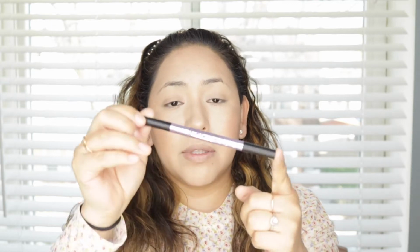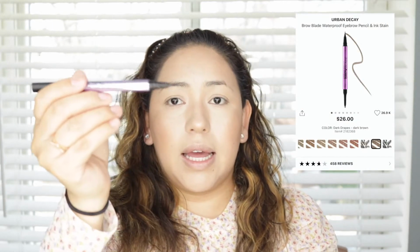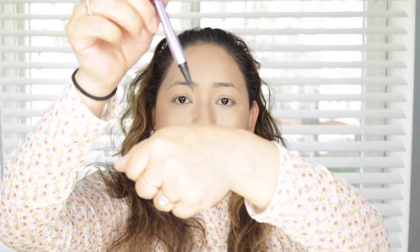The other brow pencil that I really like is this one by Urban Decay. This is the Brow Blade. I love this. It has a felt tip applicator on one side, and a brow pencil on the other side. I love this brow pencil. It's one of my favorites, and I like that it's so thin, so it's very easy to draw in your brows. I'll show you how I use them.